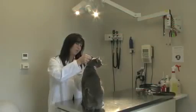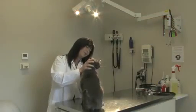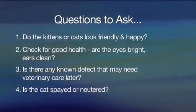Have a new cat or kitten examined by your veterinarian within a few days. Do not allow a new cat to come in contact with your existing cats without a veterinary check. Spaying or neutering is important for pet cats. In some states, shelters can only place altered cats. Others will require an agreement. Breeders will have altered the cat or withhold the registration slip to be sure your cat is altered later.